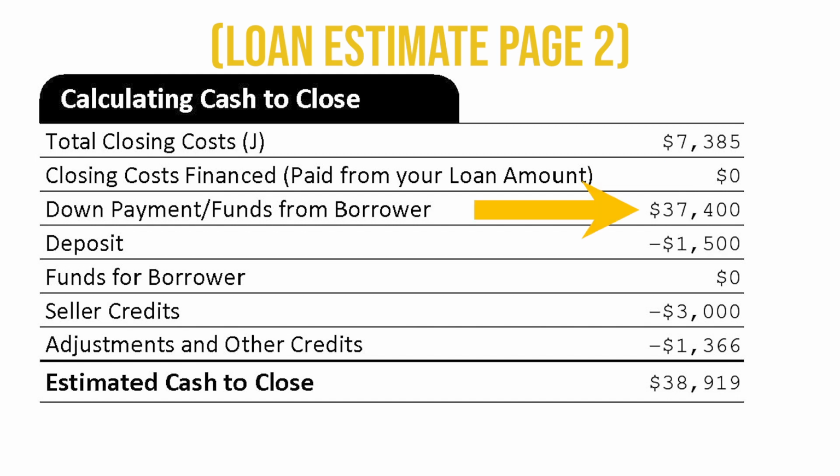And then it's the down payment funds, so anything that's left over after your upfront mortgage insurance premium. Any deposits that you've made on the purchase contract, this would be known as earnest money. Any seller credits, any adjustments or additional credits, and then it'll show you what you need to bring for closing for the rest of your down payment, and then any closing costs.